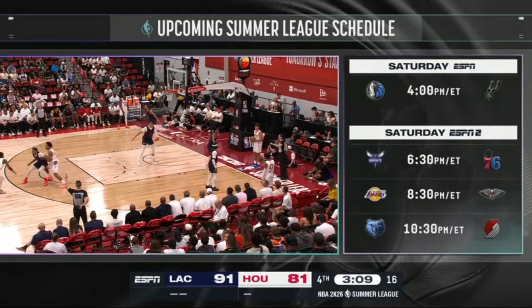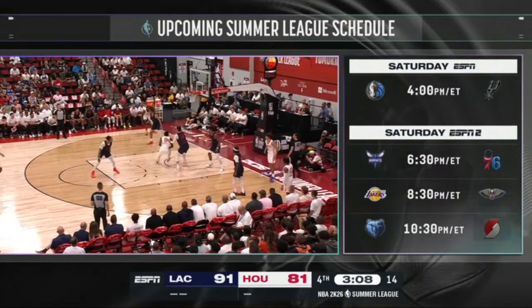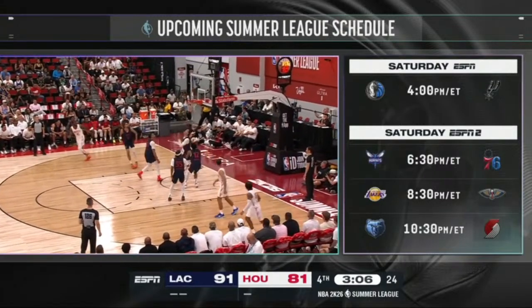Big action continues on NBA TV, ESPN, and the ESPN app tomorrow. Cooper Flagg, number 1 pick in the draft, his second game here at Summer League. Potentially Dylan Harper for the San Antonio Spurs at 4 o'clock.